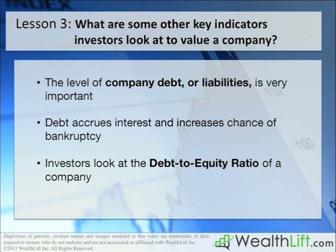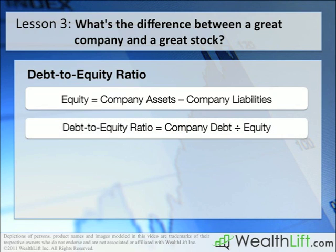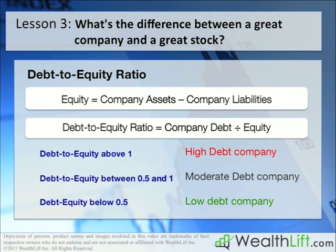Equity is the remaining value of a company after debt is removed, equal to company assets minus company liabilities. The debt-to-equity ratio is equal to the debt held by the company divided by its equity. The debt-to-equity ratio is important because it quickly tells the investor if the company has enough equity or assets in excess of liabilities to cover its debt.